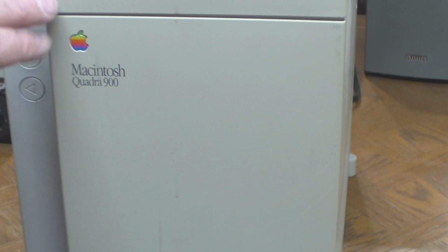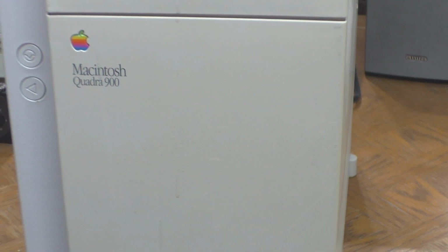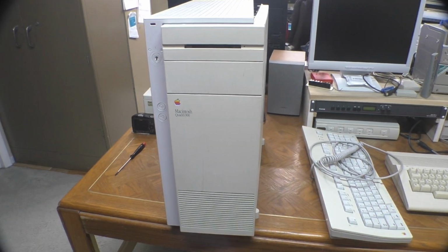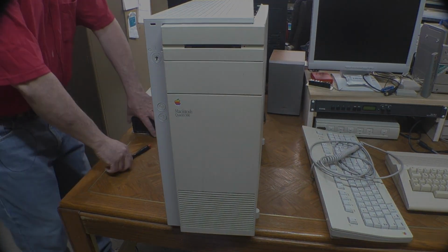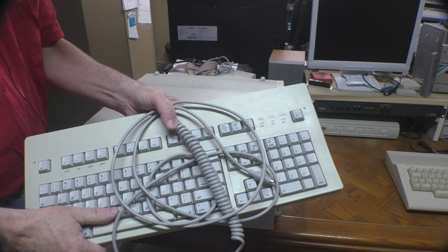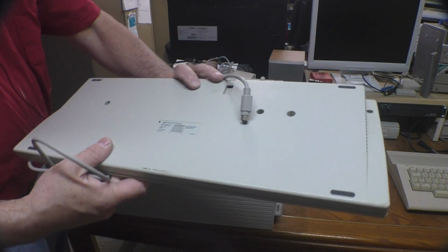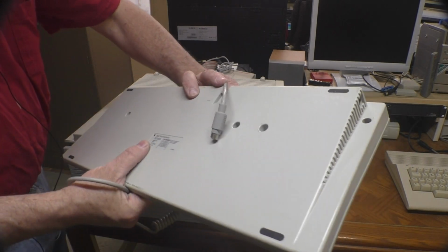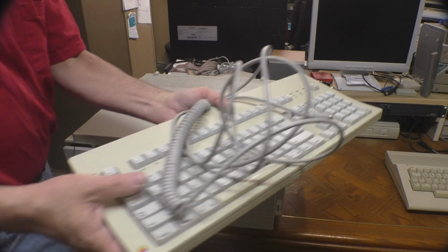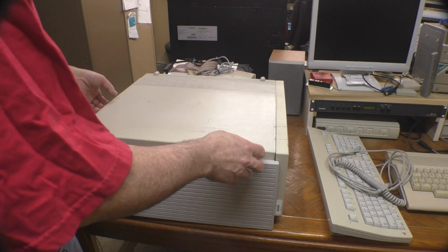Now to the beast of the bunch, we have this Macintosh Quadra 900. The cover is kind of whopper-jawed on this, so we'll go ahead and pull it off and have a peek on the inside. By the way, this one also came with this humongous keyboard. I mean, this thing has to be 2 kilograms. It says it's an Apple extended keyboard. You could use that as a bloody weapon.